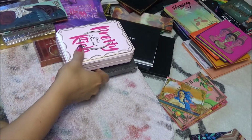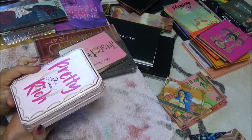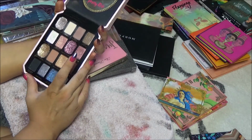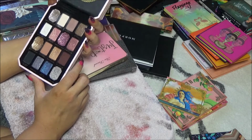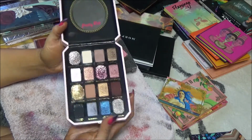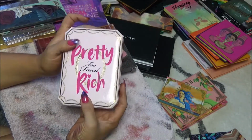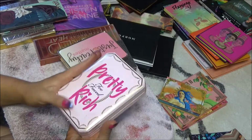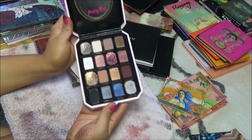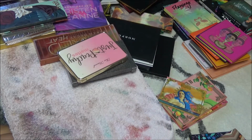Okay, another Too Faced eyeshadow palette. I think there's two of them. Yes, there is. This one is the Pretty Rich palette. This was in one of my Shop My Stashes. I do love the glitters in this still. I kind of hate what the brand stood for at this time. I'm going to keep this palette, though, because it was so pretty, and I did pay a pretty penny for that. I love the packaging. It is really cute the way they made it into a jewelry box. I'm keeping it, and I'm sorry.